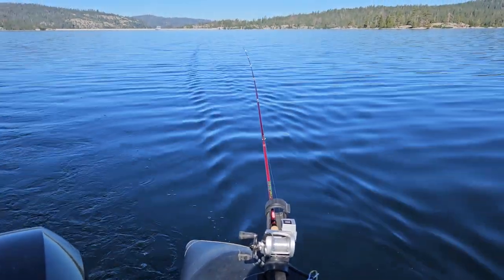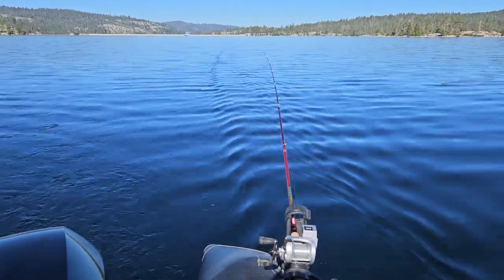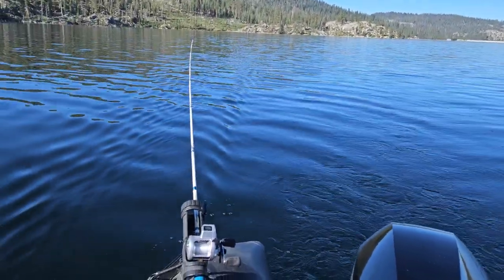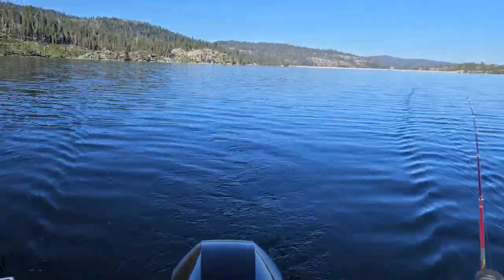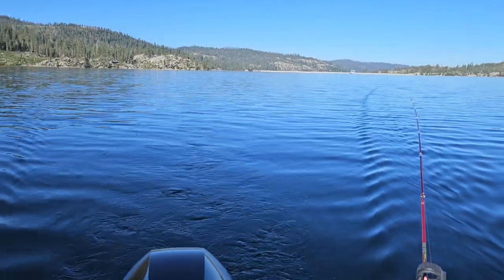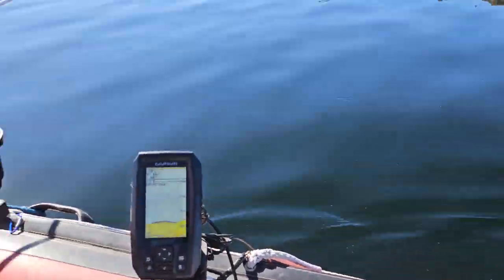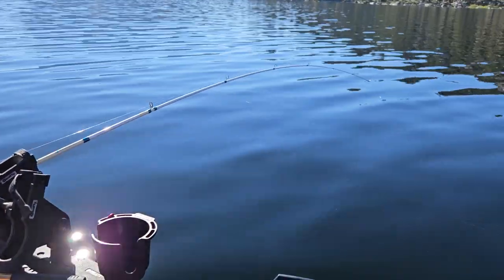This one here is just flashers and a lure at the end, kind of like a Castmaster. Same with that one. It's on top. Two poles in the back are on top, 100 foot out. And then this one is on the outrigger also, down at 40 foot.